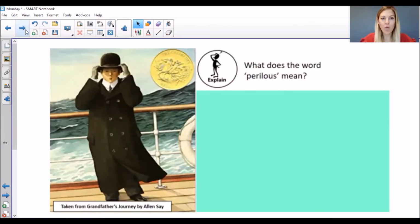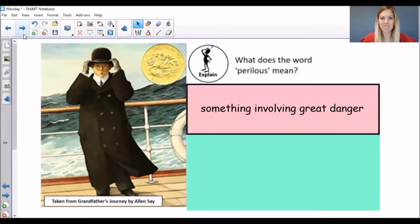So before we read our extract together, I'm just going to have a look at a picture here. Now, other year groups might have used the same picture, and that's okay, because it doesn't matter how old we are, we can still use pictures to help us answer our Derek questioning. So, what does the word perilous mean? Pause the video and have a think. Okay, it's something involving great danger. So in the case of this picture, the perilous seas.